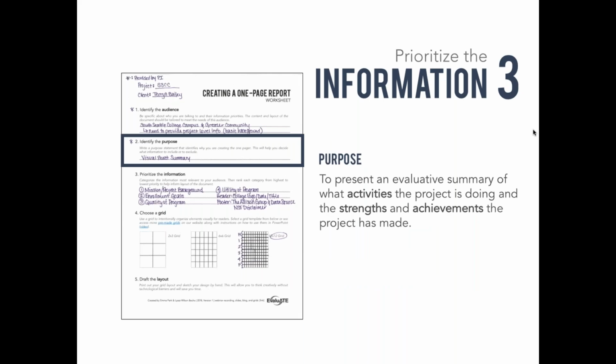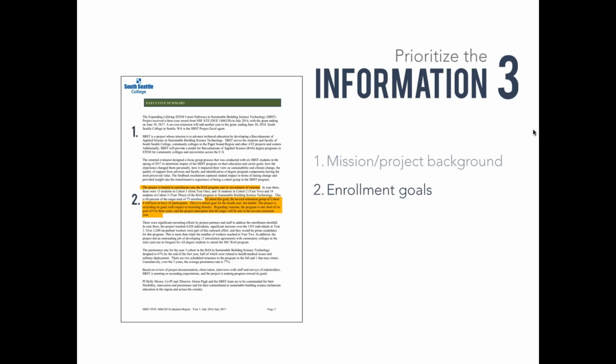We also want to look at step 2 from our worksheet. What is the purpose of the 1-page report? We want to focus on the activities, strengths, and achievements. So we will go back to the executive summary and identify those pearls we want to pull out. Highlighted here, you can see we have information about enrollment goals and specifically those about females and veterans in the program. Given our audience of college administrators and the funder, NSF, this information is a good fit for our 1-page report. There are 3 areas total: total students enrolled, female students, and veteran students.